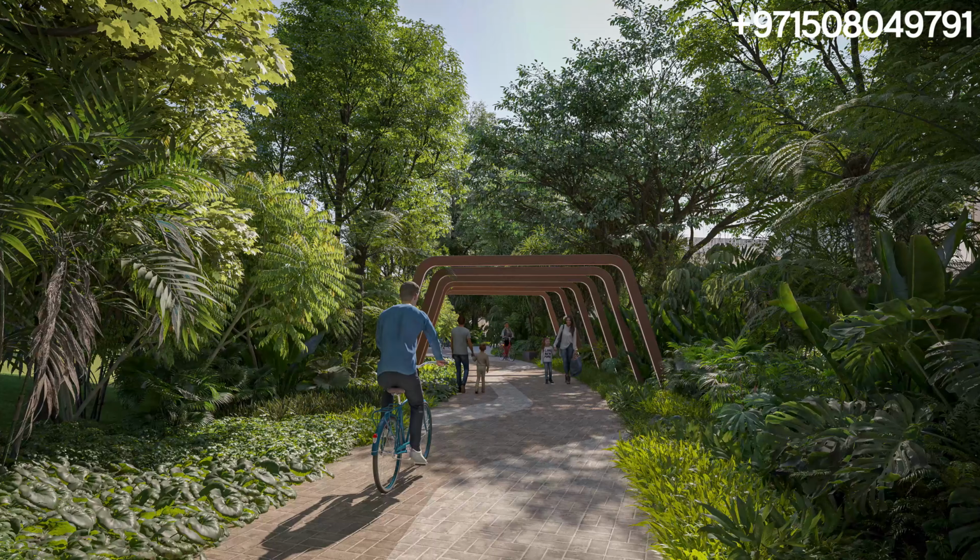Sobha, one of the best developers out there, the community. And besides, it's right next to the Valley, right next to Farm Gardens. Any community that is close to an Emaar community appreciates. We're right next to Farm Gardens. Massive capital appreciation is definitely there to be had. And not to mention, it's along the Al Ain Highway.